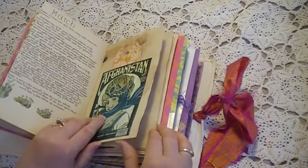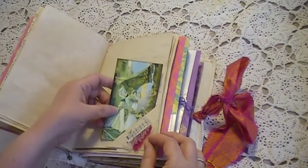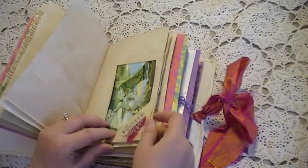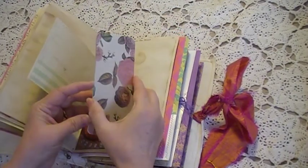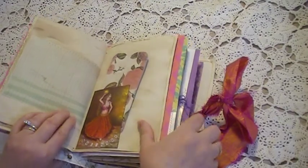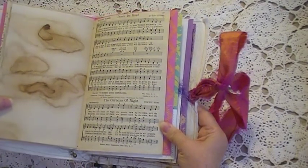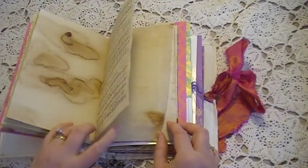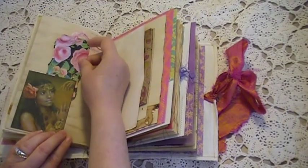Tags. Have a corner tuck. It's a flip up. Sari silk, cheesecloth, and music paper. Have a flip up tag. I like this woman dancing around with the tarot cards on the floor. Seems like I need to prop this up on something, but I don't have anything. Another tag, another beautiful image.